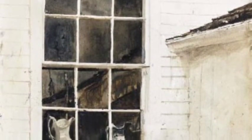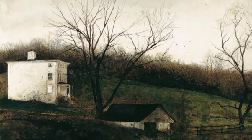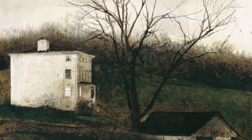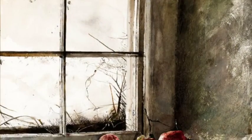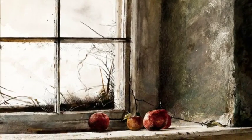Wyeth is said to have painted or sketched over 300 works which feature windows or the light from windows. The exhibit we will visit today explores this respected painter's interest in the visual complexities posed by the transparency, symbolism, and the geometric structure of windows.